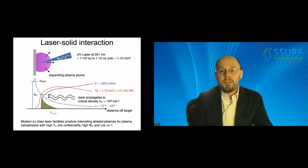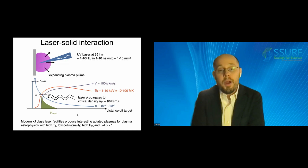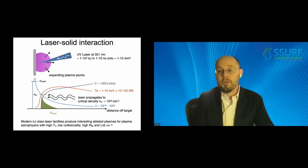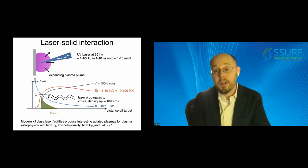So lasers produce really interesting plasmas to do this type of plasma physics research with. Many of these experiments start with just a laser impinging onto a target. At an experiment like Omega and NIF, you can couple 1 kilojoule all the way up to a megajoule of energy into small volumes of order a few square millimeters on a target, or a few cubic millimeters in space in a few nanoseconds.